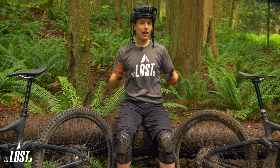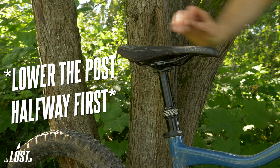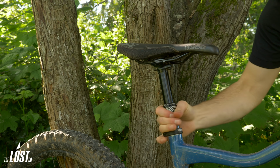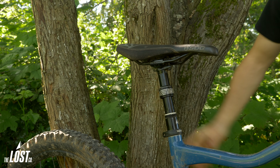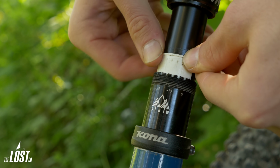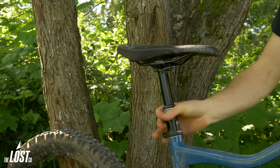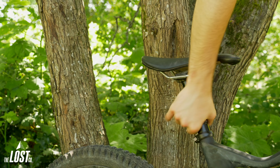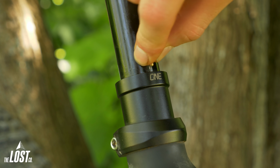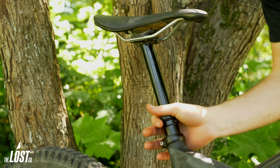Now adjusting the travel on both posts is super easy, requiring zero tools. Simply unthread the main seal head collar and move it up the stanchion to gain access to the travel changing thingamajigs. The Rainier uses a super easy stepped shim, which you just pull out and reinsert, lining up the arrow with how many millimeters you'd like to reduce the travel by, which is conveniently labeled on the post. Good job, PNW. And for the OneUp, take the brass keys included in the box and insert them into the channels to reduce the travel by either 10 millimeters or 20 millimeters, depending on how many keys you install.